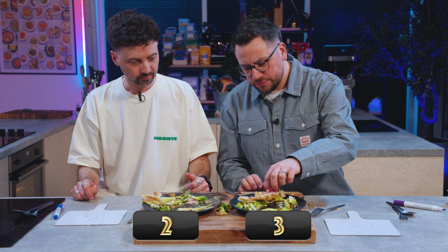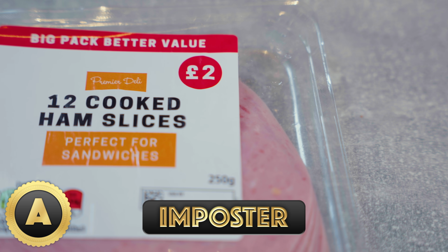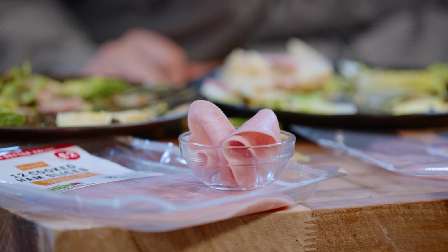It sounds like you're both already agreed, but in this round, the imposter is A. And that's what you're looking at. So A is indeed the imposter. It is Premier Deli cooked ham slices. So it is reformed ham, cured and cooked with added water.